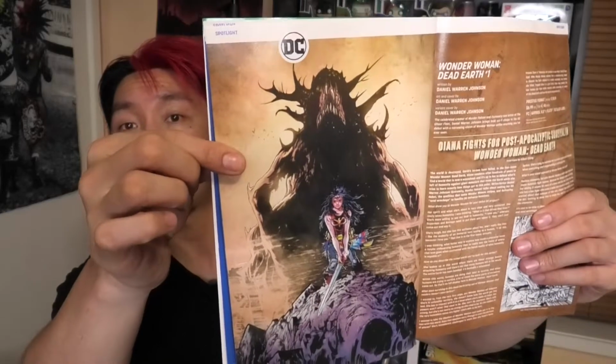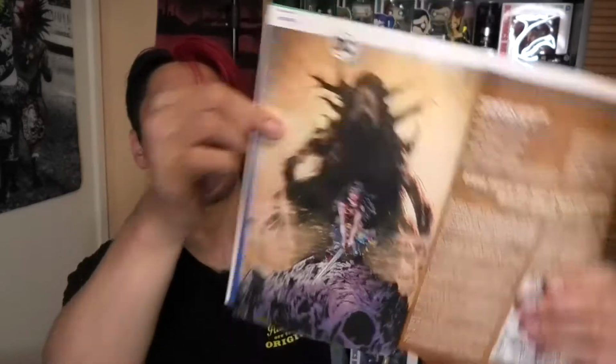Wonder Woman Dead Earth? What's that? Okay, so this is the Wonder Woman Black Label book, which I've actually heard they've been talking about for quite some time. I'll definitely be getting on that. I'd be interested to see what some Black Label Wonder Woman's like.